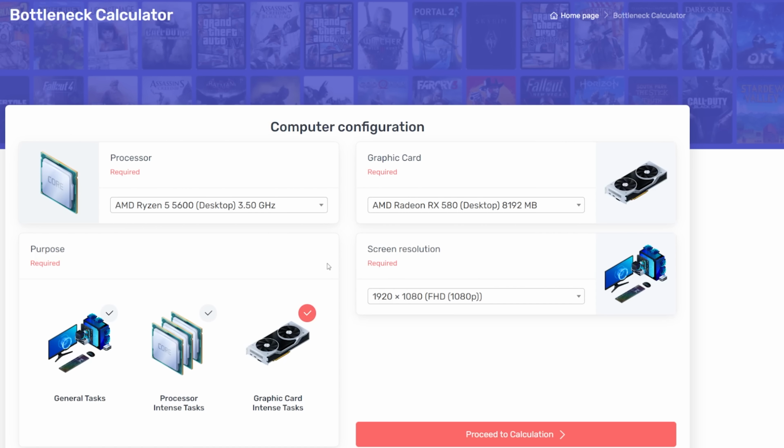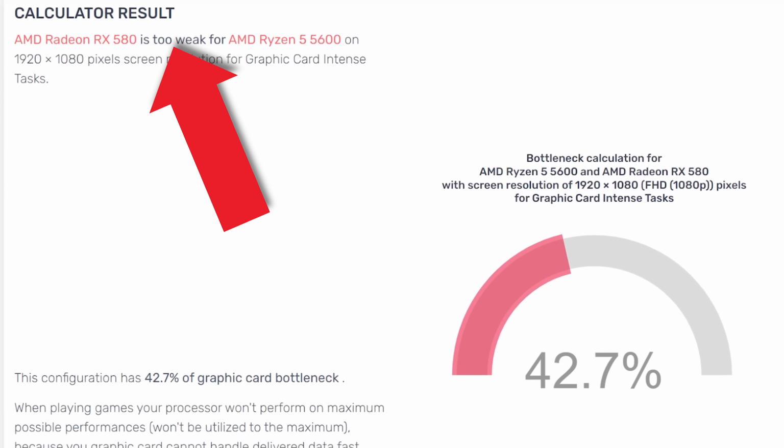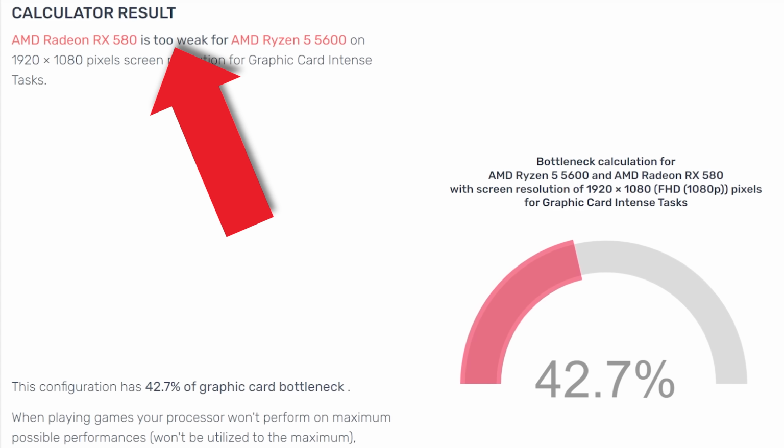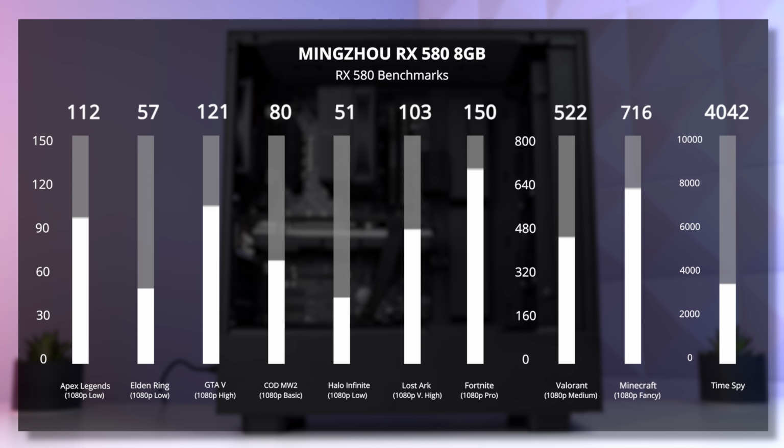And one more thing about the testing rig, we aren't going to be bottlenecked at all by the 5600. I don't feel the need to use something like a 15900K. This will be perfectly fine for what we're doing today. And without further ado, here's the numbers that we got for 1080p with this RX 580. And as you can see, these are very solid numbers for a budget $75 to $85 brand new graphics card.